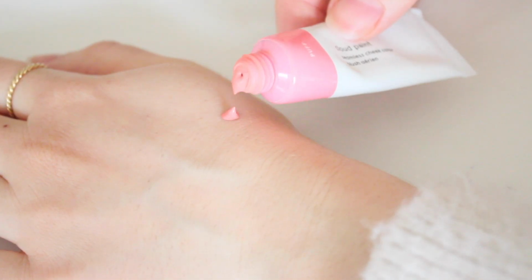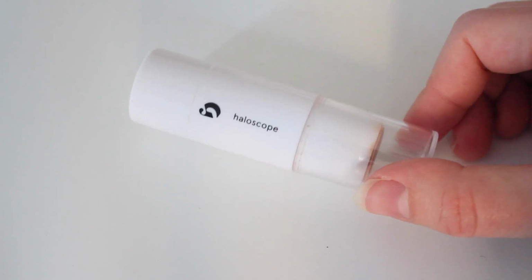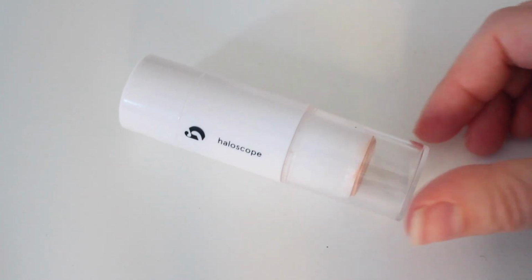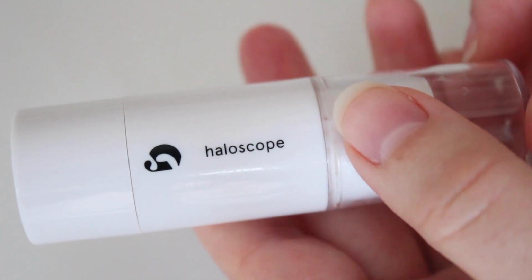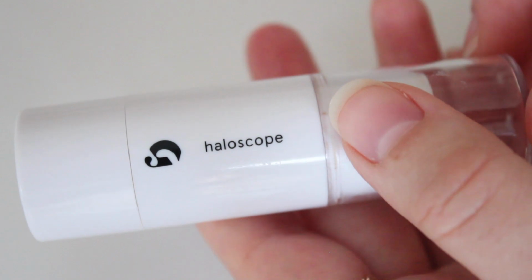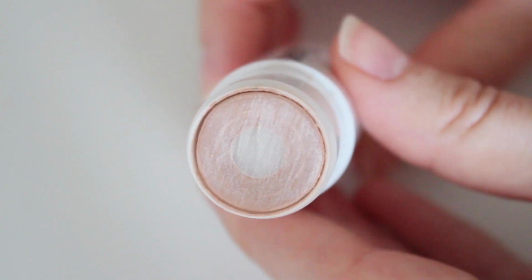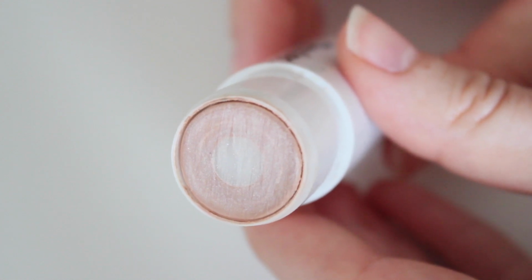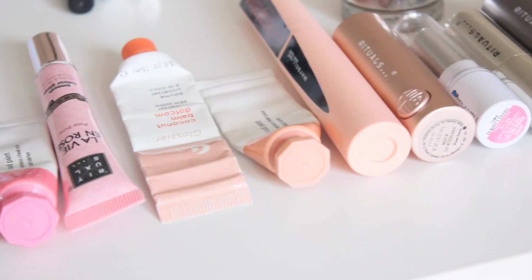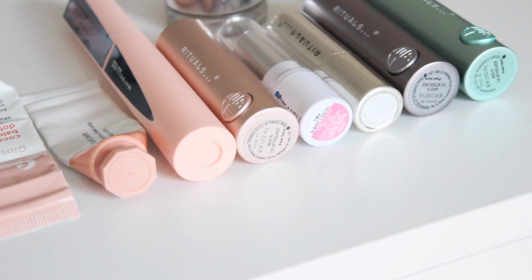And puff, I mostly use it in summer and storm during winter months. Normally when I wear blush, I also put some highlighter on my cheekbones. This one is also by Glossier. What a surprise. The product is actually called Haloscope and I have it in the shade Quartz. It's very beautiful, but I have to say that it's slightly sticky in my opinion, but it doesn't really bother me. And now finally the rest of my products are all lip products.